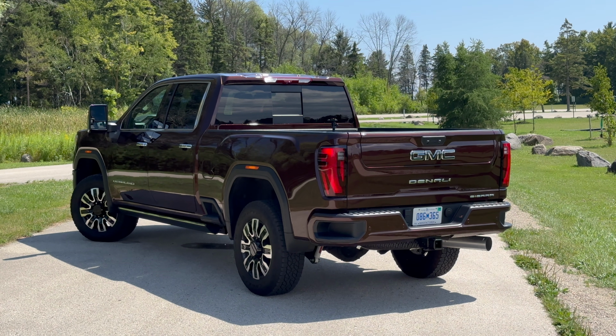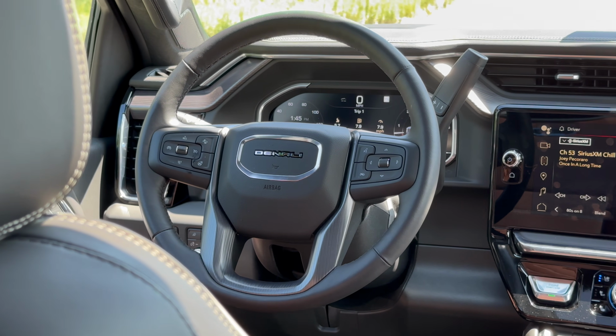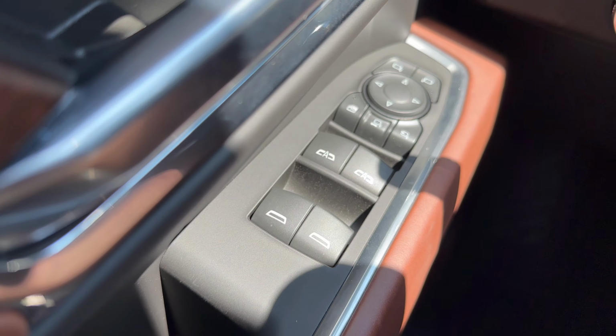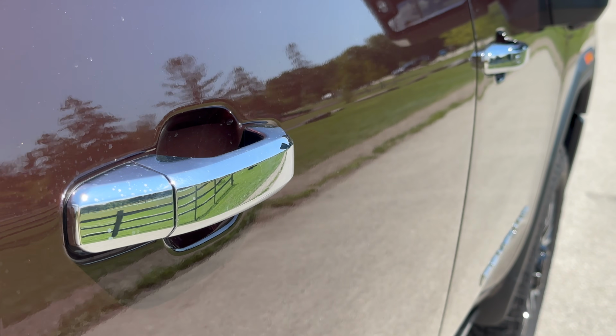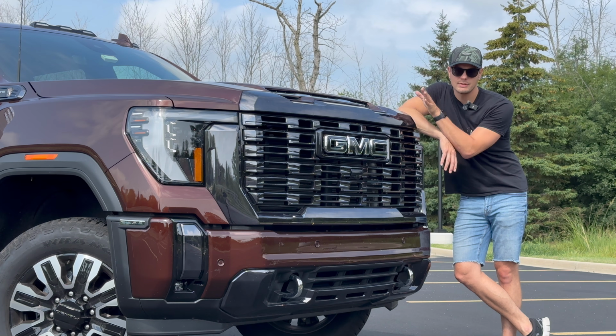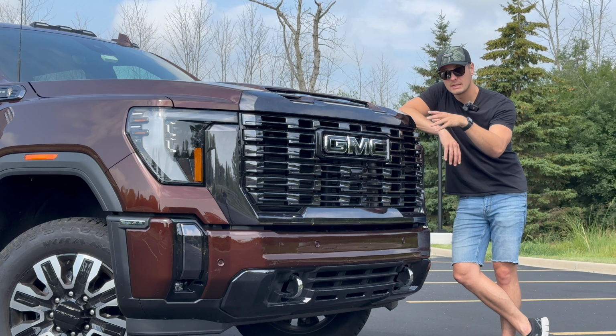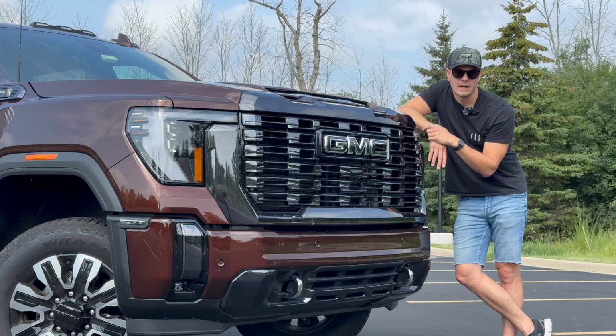You don't have a power adjustable steering wheel for tilt and telescope, you don't have a panoramic roof, and not all your windows are automatic up-down. And you only have touch-sensitive unlock and lock on your front doors, not your rear. I understand that some of this stuff comes with the segment and class of vehicle, but I kind of expected to see some of this stuff at 95 grand, you know what I mean?